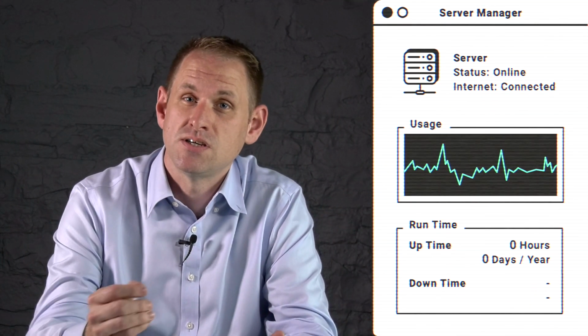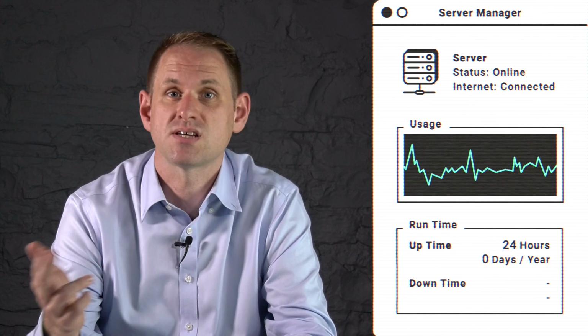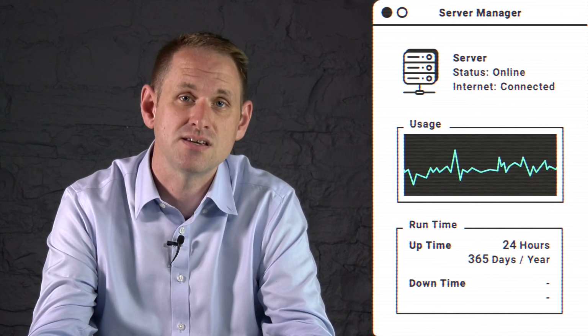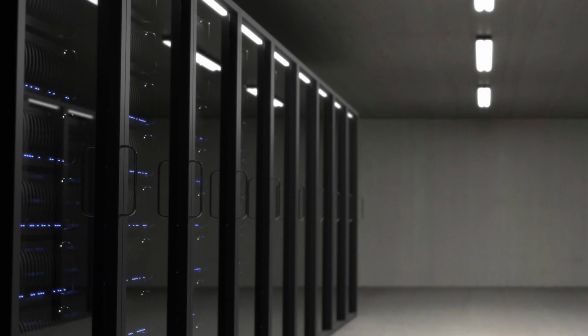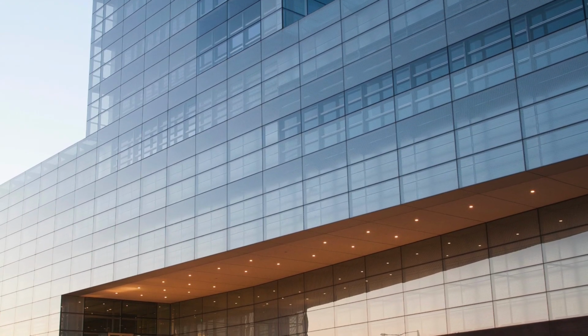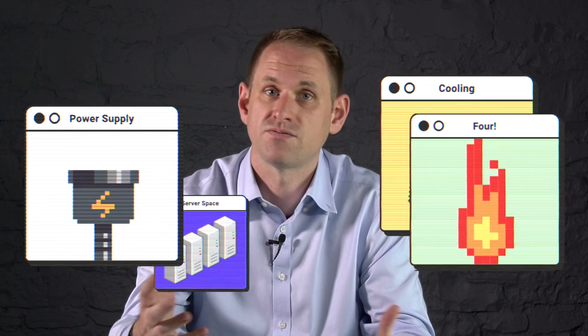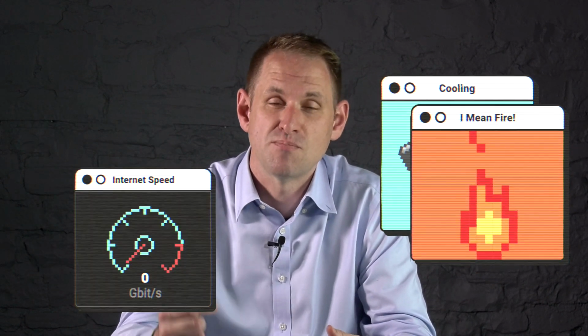Now, a server is a specialized computer that's designed specifically to run 24 hours a day, 365 days a year. To achieve this, web servers are housed in purpose-built facilities called data centers. These multi-million-pound buildings provide space for the servers, power, cooling, fire suppression, and of course, massive internet connectivity.